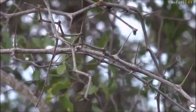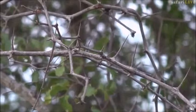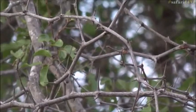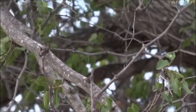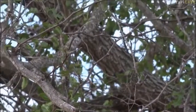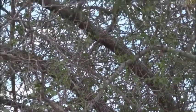There you can see some of them. So that's that tree. And that will start bearing fruit. They do get little fruit fairly soon. Some of them have got fruit on them already. Tiny little, almost berry-like fruit, but they've got seeds in it that the buffalo thorn bears.